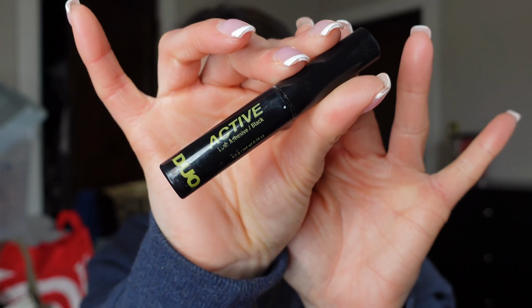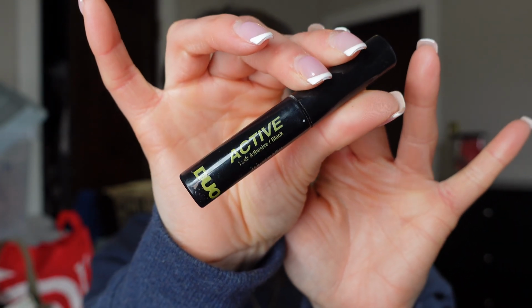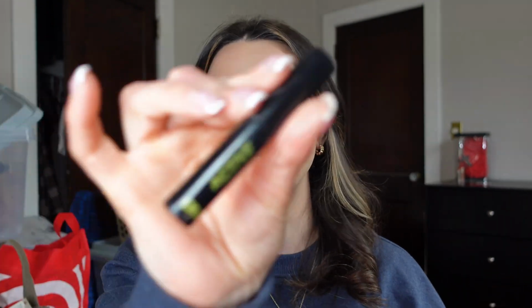You guys, it is the absolute best lash glue on the market. Once you put your lashes on, they will not move. They will not move. I can promise you that. I have been on a beach in Aruba where the wind is kicking and my lashes did not fall off. Everything stays in place. They will not move, and it's just so seamless and easy to apply your lashes.